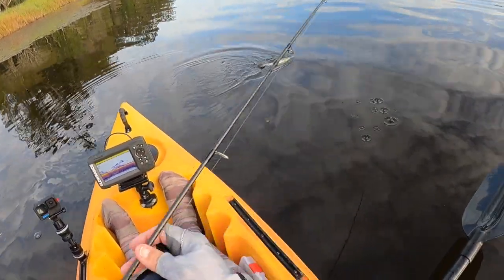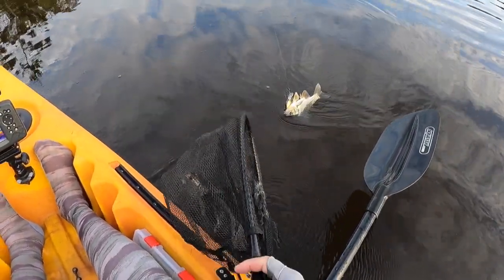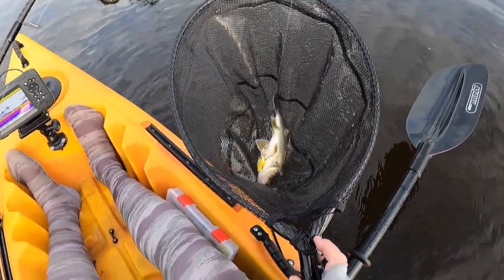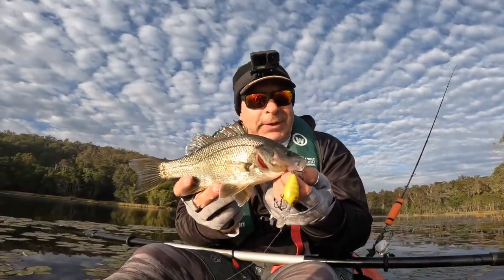So I fished this point with the lipless crankbait and had no touches, but I could see fish on the sounder. He's not huge, but he's a donut saver. So there it is, first fish of the morning.